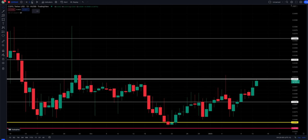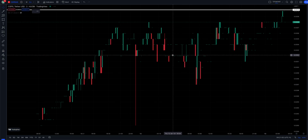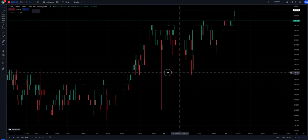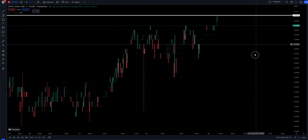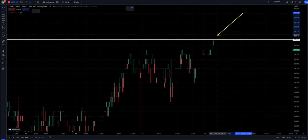And if we go to a 3-minute chart, anybody who does short-term trading, if I had to recommend a time frame for a chart, it's the 3-minute chart. Really kind of seems like the 3 and the 5-minute chart is nice, but I always like the 3-minute chart. So here we are right there.